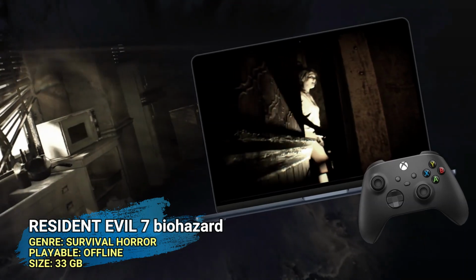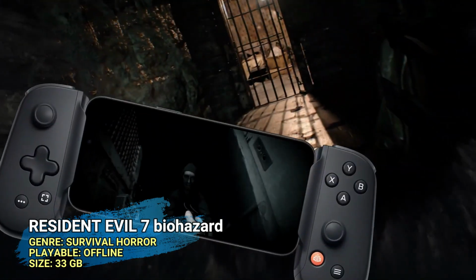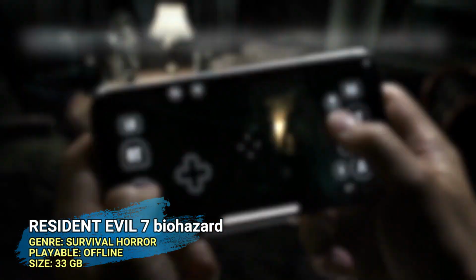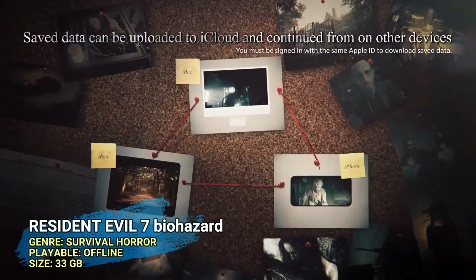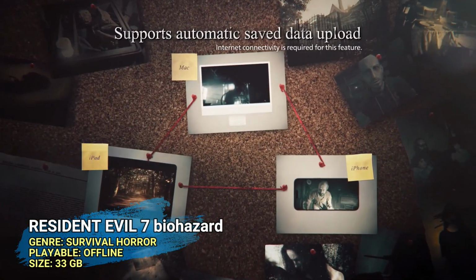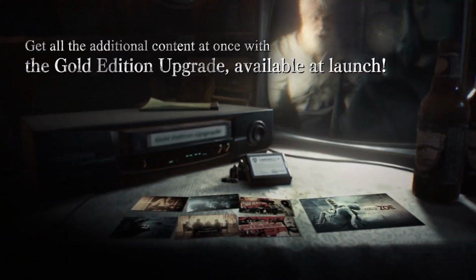It's a free-to-download game letting you go through a decent portion of the game, with the full main game priced at $20, letting you this time play as Ethan on the go. This game is playable offline. It'll take you a whopping 33 gigabytes of storage and actually runs really good for a game with such a size. You can actually play it with a controller too.